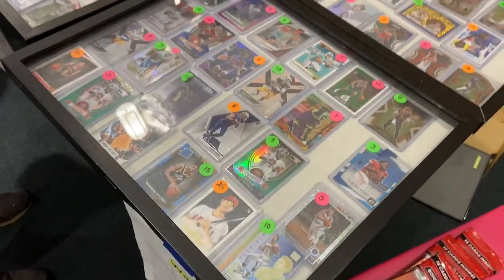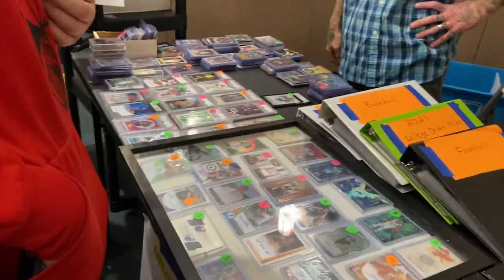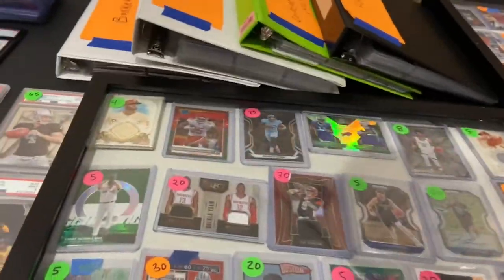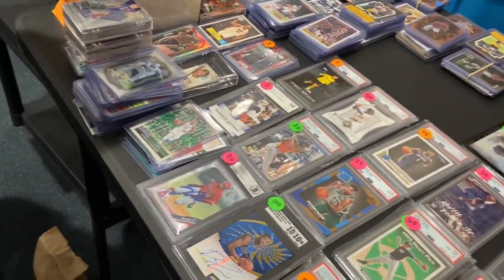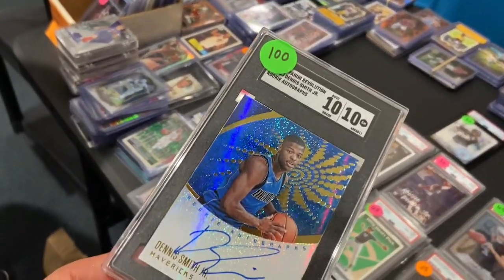It was nice to see that he had some Prism rookies from last year's draft class in it, though, of which I haven't been able to find a lot of, at least not in $1 or $3 boxes. Even at the National, they were tough to find, but I think it's just because there's a lot of unproven rookies in there. So the rest of this video, I'll leave you guys with a little music montage, and I hope you enjoy the rest of it.